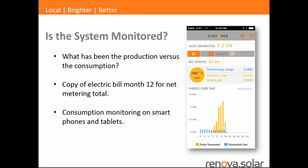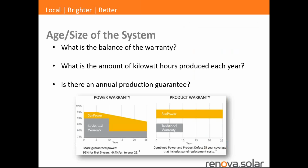And at the top you can see the total energy usage shows 8 kilowatts. Total from grid, they've produced 23 kilowatts, and total to the grid, which was sent back, was 15 kilowatt hours. That's important to understand. The other thing that's important when you're working with a home that has a solar system is to understand the age and the size of the system.